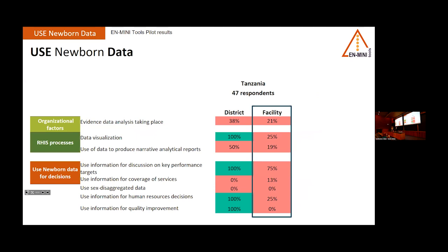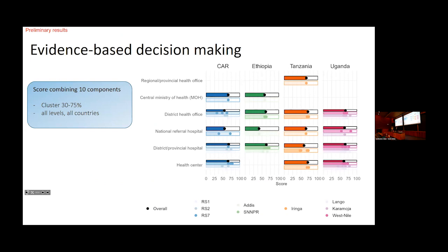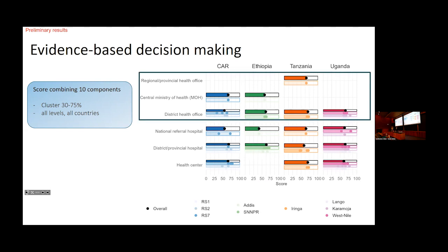And again, particularly at facility level, whereas at the district, there's some evidence of visualizations and so on, at the facility level it's really very much less. This is looking at a score, and the EMINI tools has a couple of scores in it, combining 10 components of evidence-based decision-making. We're really seeing clustering around 30 to 75% across all levels, whether we're talking about the data offices or the facilities, across all the countries.